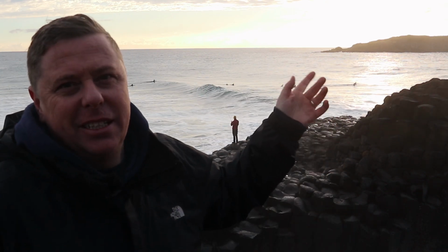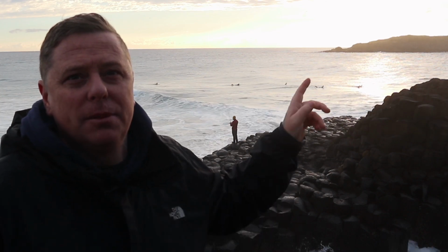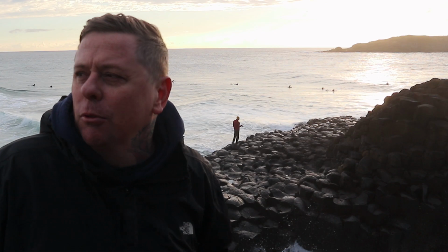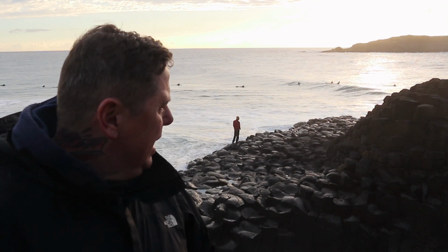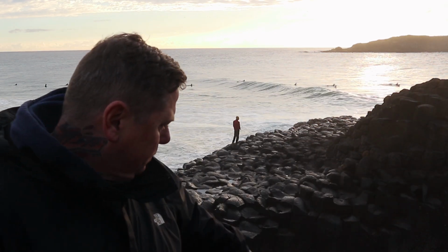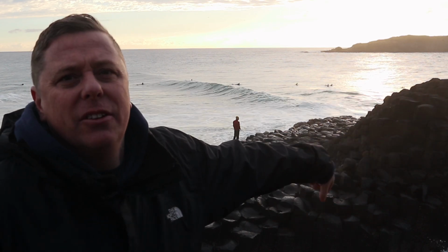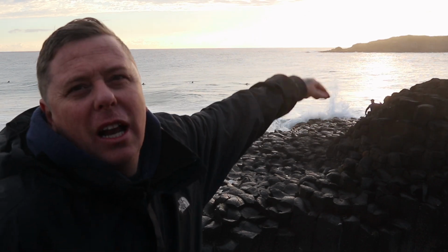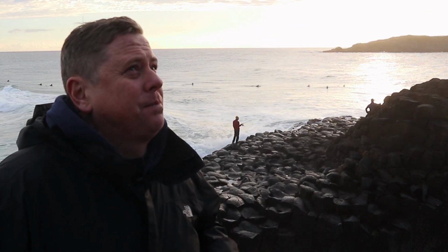The sun's already risen, as you can see. I've taken my shots for this location. I'll chuck them up and talk you through it. But it's a real simple, basic composition here. Sort of on the mainland, your foreground's this gutter down here. So you've got the island, Cook Island, and then the sun rises behind it.